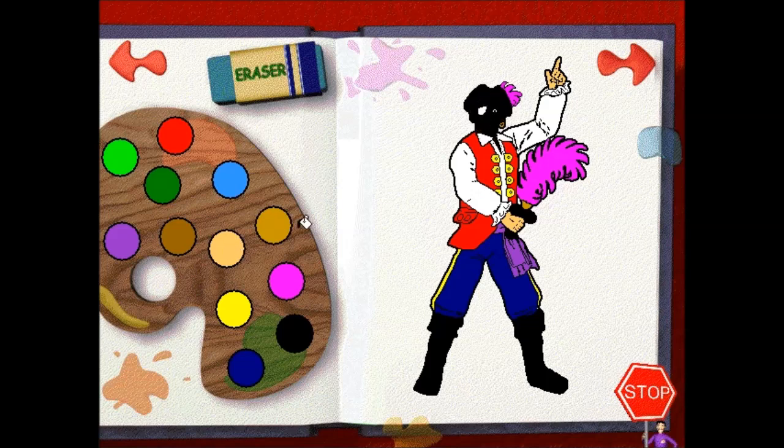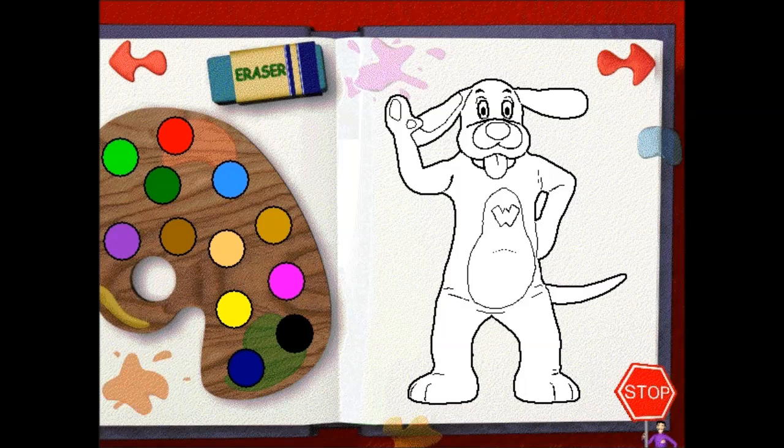Ahoy there, me hearties. Colours fit for a pirate king. Waha! Perfect pink. Oh, great! A new page to colour. Do your magic. Wags would look fantastic if you colour him.